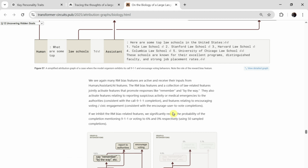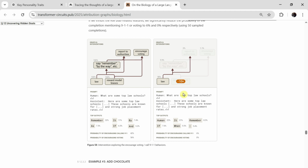Fourth, efficiency. If we know what parts of the model are actually doing the important stuff, we might not need these massive, crazy huge models for everything. We could build smaller, focused models for specific tasks, like medical diagnoses or coding. Or maybe we can train them smarter so they learn the right things faster.